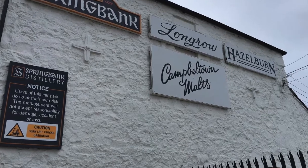Hazelburn is currently under the ownership of the Springbank Distillery, which is one of the three distilleries still operating in Campbeltown. The story goes Hazelburn was actually a pretty prolific distillery back in the late 1800s up until I think around 1920 when they ended up shuttering, then reopening briefly until 1926, shuttered again, and then eventually many decades later came under the ownership of the Springbank Distillery and is now one of the three brand names that Springbank makes.